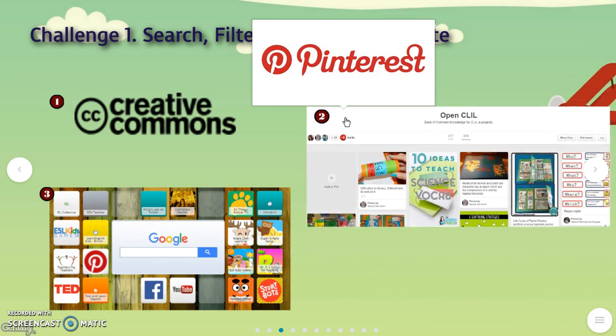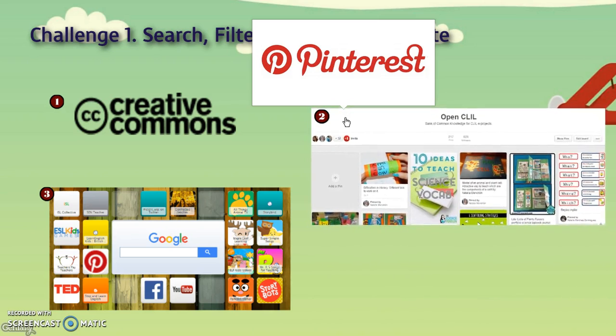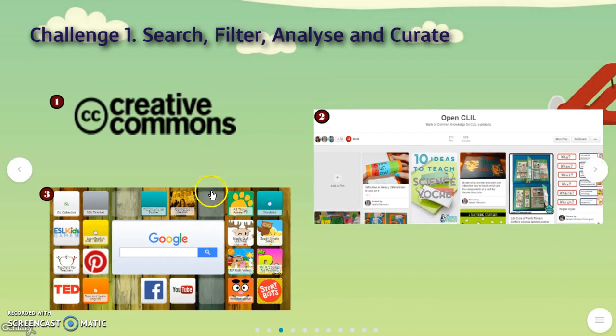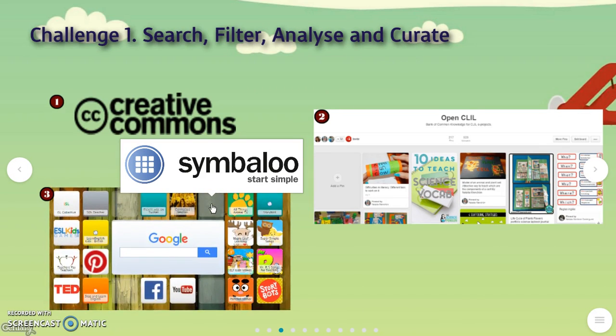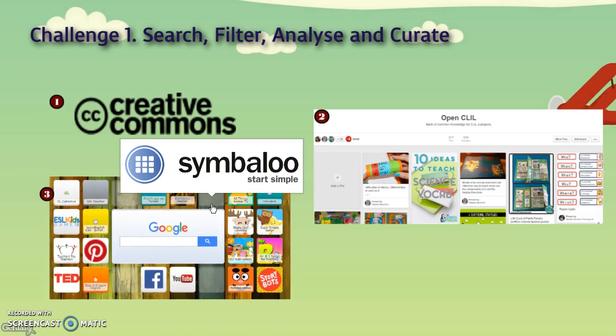Afterwards, some of the contents I curated were uploaded to an open board in Pinterest, which is a fantastic tool to also be introduced in our classrooms. And using Symbaloo, I gathered all the pages to create a personal board with all my important educational pages.